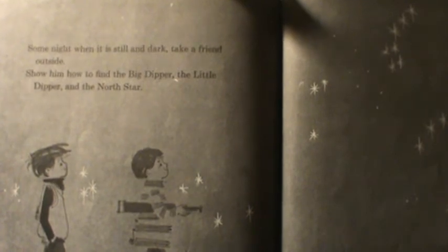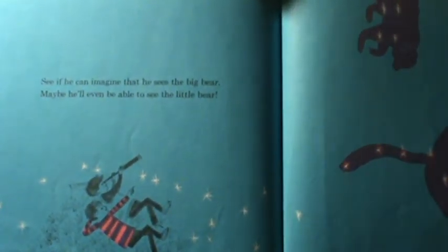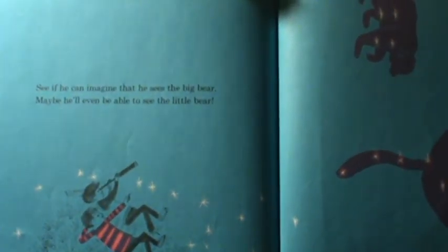Some night, when it is still and dark, take a friend outside. Show him how to find the Big Dipper, the Little Dipper, and the North Star. See if he can imagine that he sees the big bear. Maybe he'll even see the little bear.